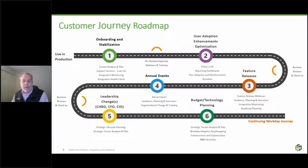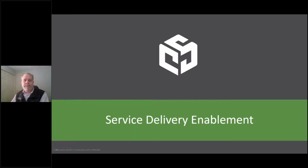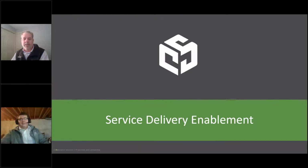You'll see a lot of those listed there under the numbers. So we'll go into more details about what they are as we progress. All right, I'll hand it over to Justin just to talk through some more details about service delivery enablement as an overview as a whole, with some goals and our pillars and a couple of the package components, and Flynn will take it from there after Justin's all done.